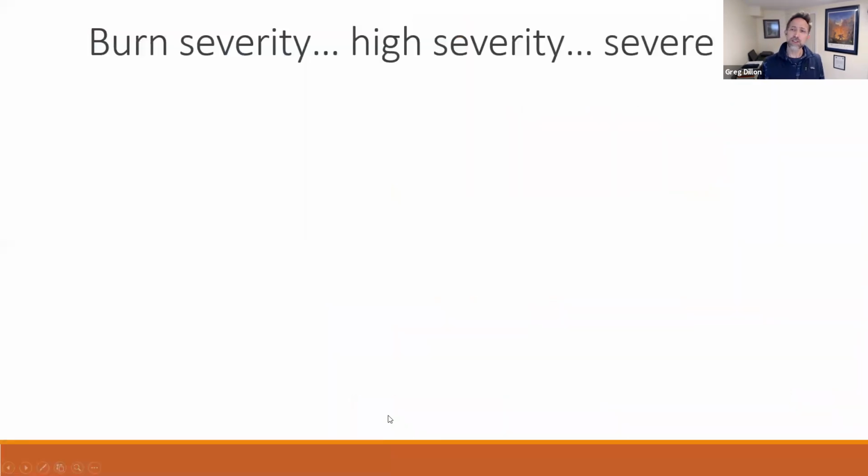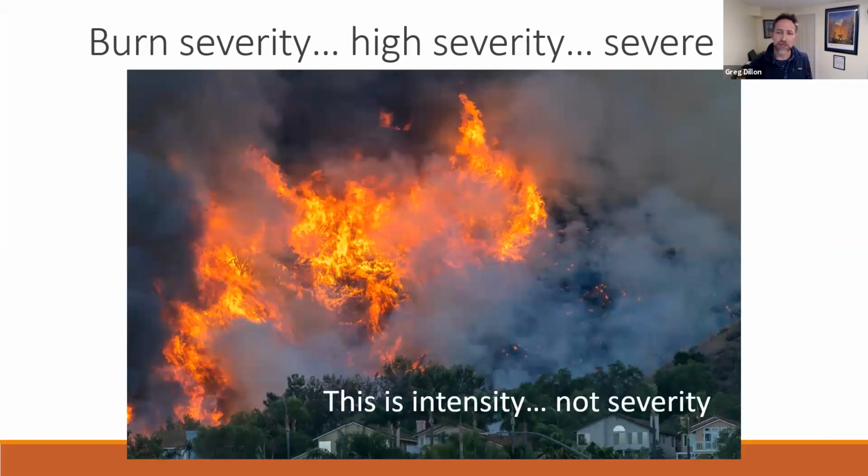All right, so when I was putting this together, I've talked about this project a number of times, but I wanted to start out by just using some pictures to clarify the concepts that we're talking about. Burn severity is something that we hear a lot about. Sometimes you'll hear it referred to as fire severity. Those terms can be used interchangeably. And I'm talking mostly about high severity fire, or I'll also use the term severe fire interchangeably with that. So what do I mean when I use those kinds of terms? Well, I think a lot of people, and especially lay people, think of this kind of picture when they hear about a high severity fire or burn severity or high severity. This is not a picture of severity. This is a picture of fire intensity, which is a characteristic of fire behavior.